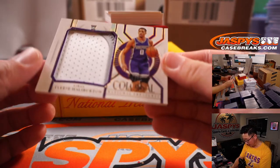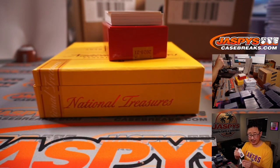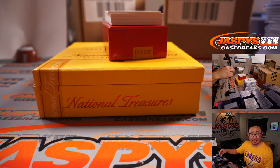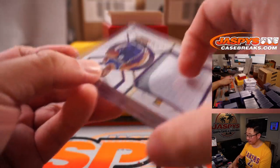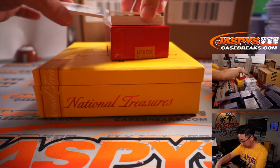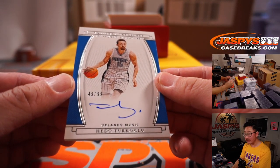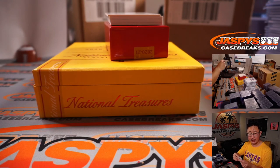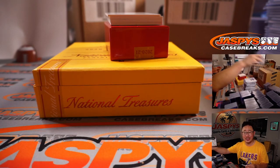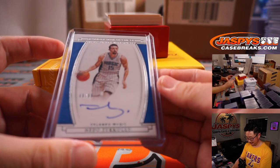We got a Tyrese Haliburton Colossal Relic, 1 out of 25. Two-color patch, some nice texture there. Sacramento Kings, it's Kings Nuggets combo, it's Christopher. Now 49 out of 99. Treasured Signatures, Hedo Turkoglu, Orlando Magic. And that's Jarrett with the Wizards Magic combo. I see what Nick did there.